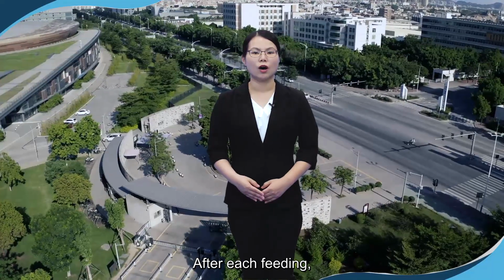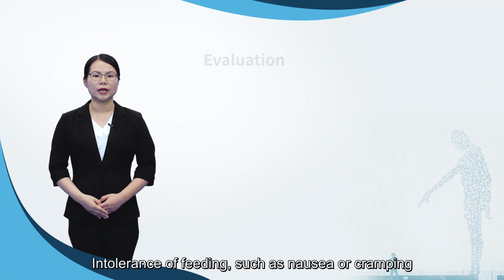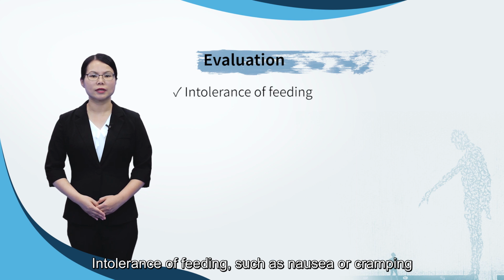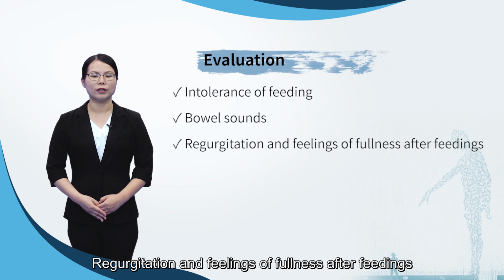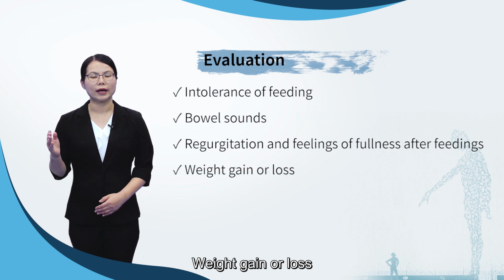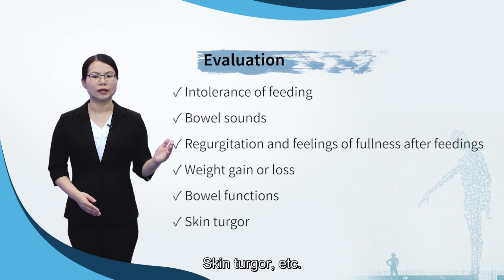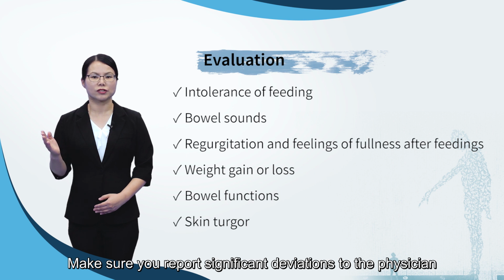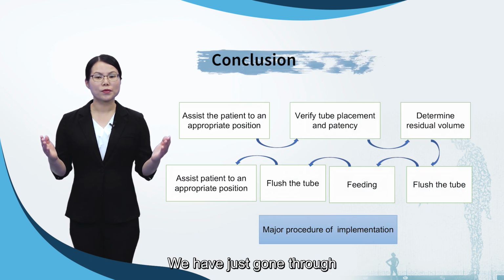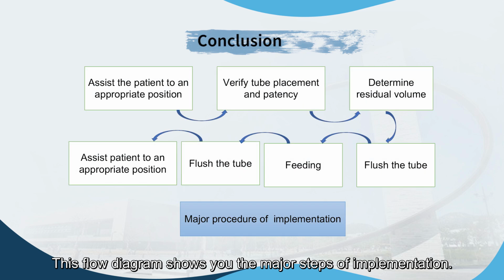After each feeding, monitor the patient closely for possible problems such as the following: intolerance of feeding, such as nausea or cramping, bowel sounds, regurgitation and feelings of fullness after feedings, weight gain or loss, bowel movements such as diarrhea, constipation, skin turgor, etc. Make sure you report significant deviations to the physician. We have just gone through how to administer bolus intermittent feeding through the NG tube. This flow diagram shows you the major steps of implementation.